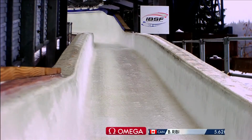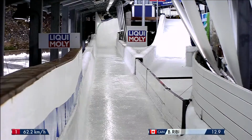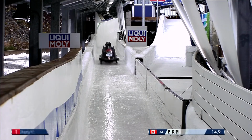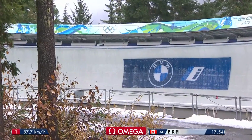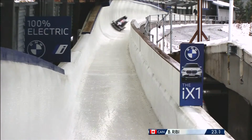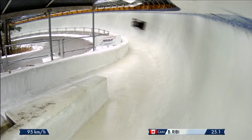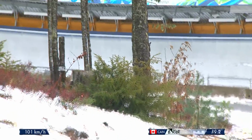Yeah, solid start here from Bianca, 5.62, and a beautiful exit of 1, straight parallel into 2. She's going to be really happy with the start of this run. She's had a couple of two-man wins, a couple of MonoBob wins as well, 13 MonoBob races under her belt. She raced in North America with these sleds last season, and that's that knowledge advantage, isn't it? Yeah, exactly, and she's coming into this race with a lot of confidence.